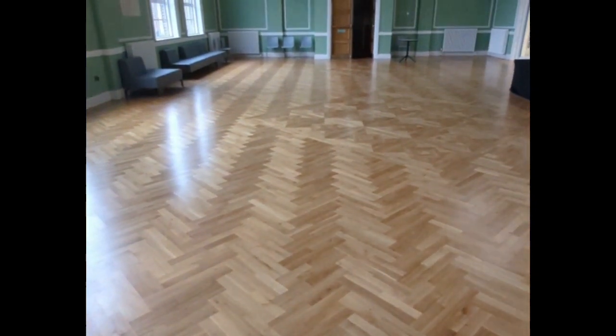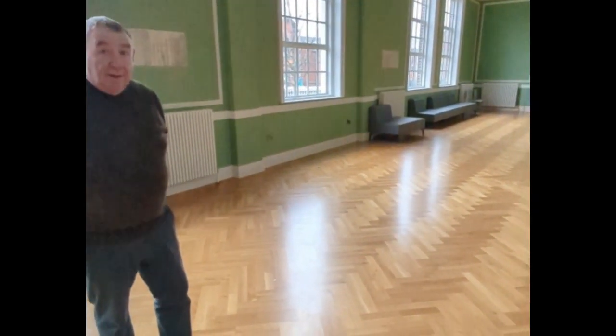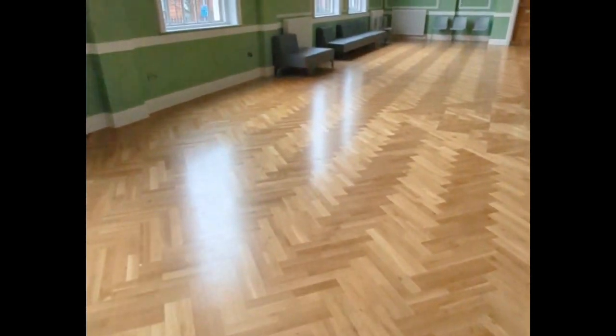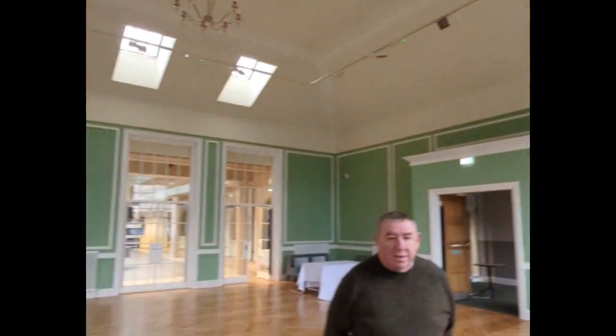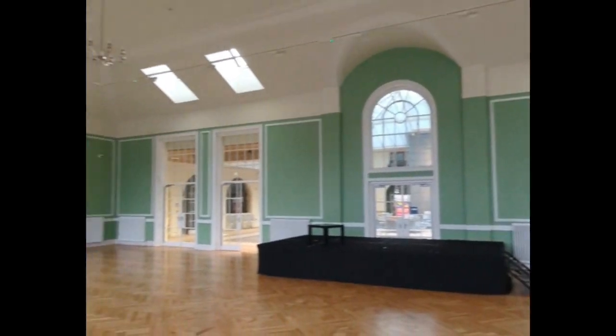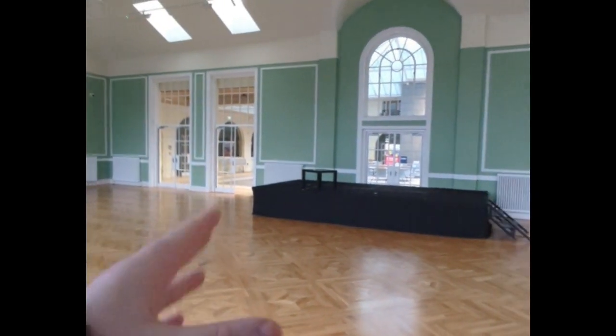Lovely herringbone floor, that would be a replica, wouldn't it? That's not the original, but it looks the part. And then you've got the foundation stone up here as well. It's from 1932, so you can have a little read of that if you want to pause it. The windows look amazing. They've done an absolute class job of this, Jerry. It looks incredible. And the good thing about this is it's going to be used for the local community.